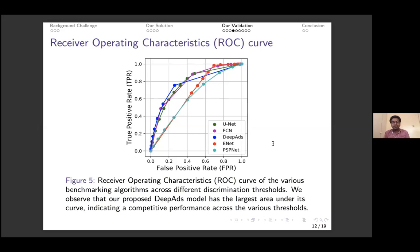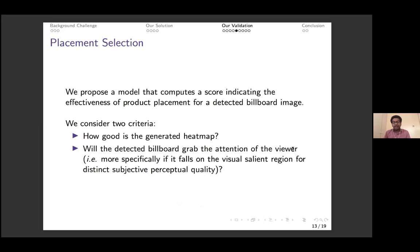Now, after that, once we have selected a particular imaginary billboard location, can I give a score to the advertisement agencies, or to the video editors, and say how good that particular billboard which you have imagined there is? So for that, we give a placement selection score. And not to go into too much detail, we consider two particular criteria to say whether a particular imaginary billboard or a detected billboard is good.